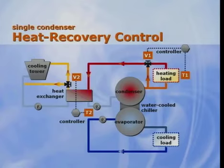First, let's look at the upper right corner of the diagram. To provide heat to the load, a valve, V1, is controlled by the water temperature coming from the heating loads, T1. An auxiliary heat source may be required if the condenser leaving water temperature is not high enough.